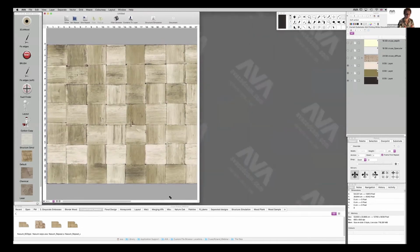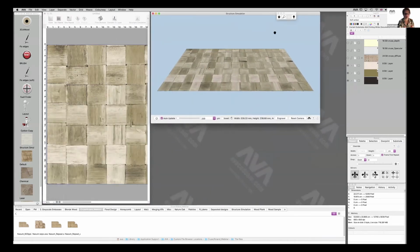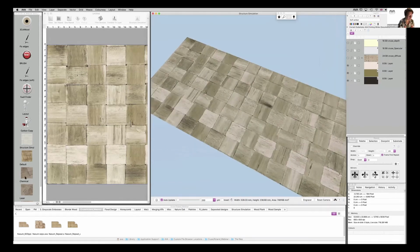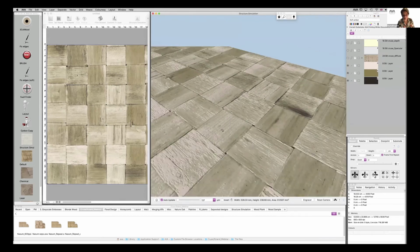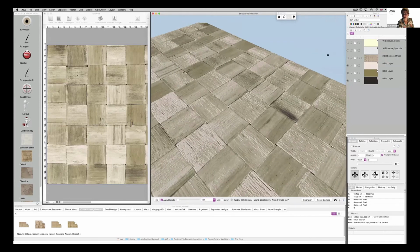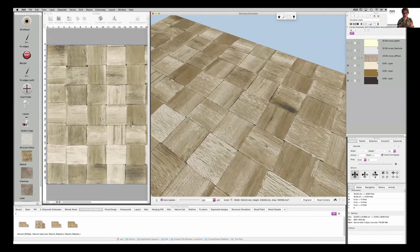What's nice about this is I can then go back into the structure simulation window, and I can view these colorways in here too. So again, let's just apply one of my profiles, zoom out a little bit, and I can flick through the colorways like so. So I'm getting really happy with this product now. So it's now time to present this to my colleagues to see what they think of this idea.